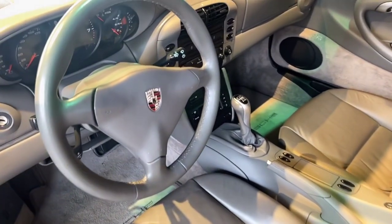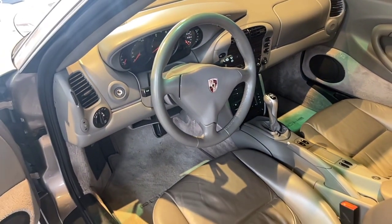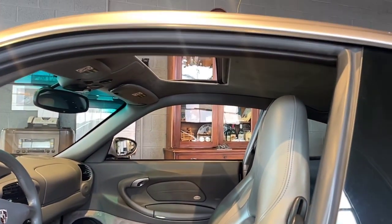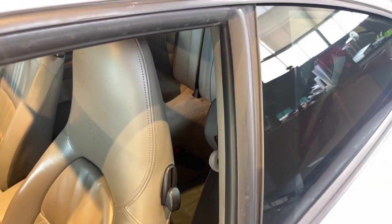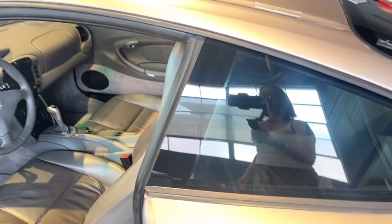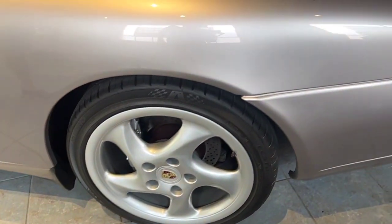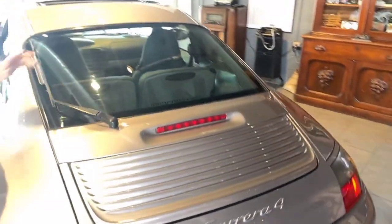We show you in the test drive, the air conditioning blows very cold, which was nice. We drove this car in an 85-degree day, and it was nice and cold inside the car. Cruise control works. The stereo works. Everything internally in the cockpit, typically Porsche, is working properly. And, of course, Porsche door closing. Coming to the back of the car, it does have the rear wiper.